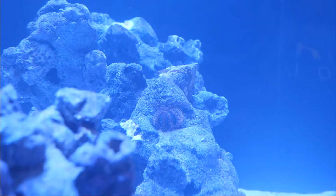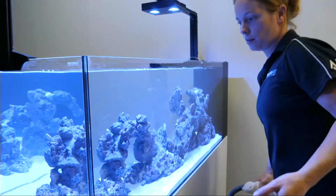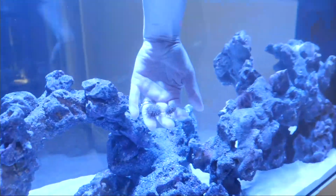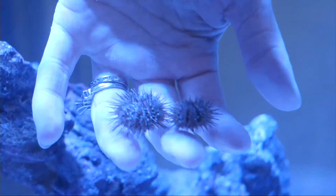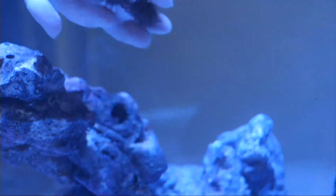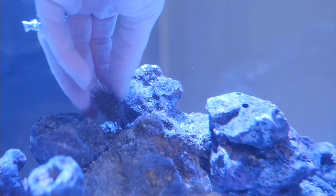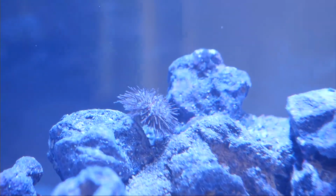And then another type that Ora is aquaculturing. This is called the variegated urchin. A little bit different look as far as how spiky they are, and they have some different streaks of color. These guys are going to go in there. Something kind of cool. They're a lot of fun to watch.